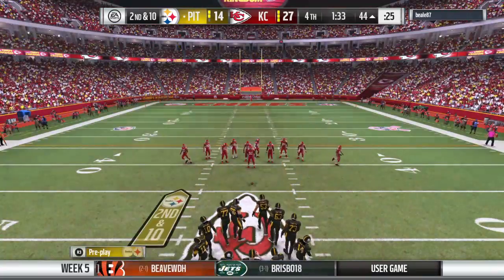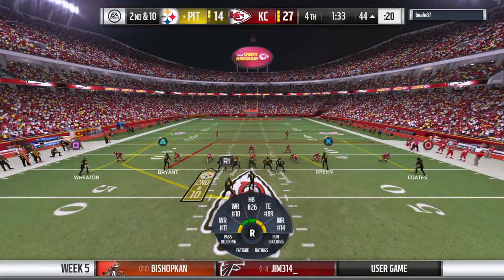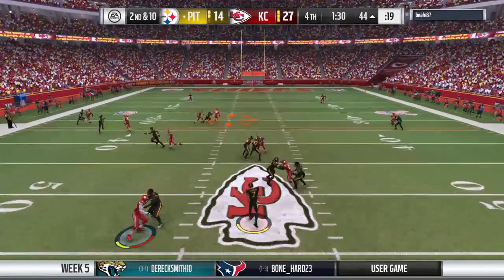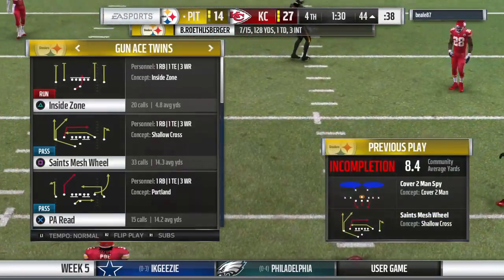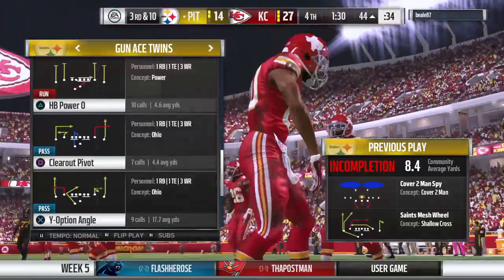Second down now after the incompletion. Second and 10 now. It's Roethlisberger. And that one almost intercepted. Far too loose with the football here. Nearly a 4th pick. And it's 3rd down.